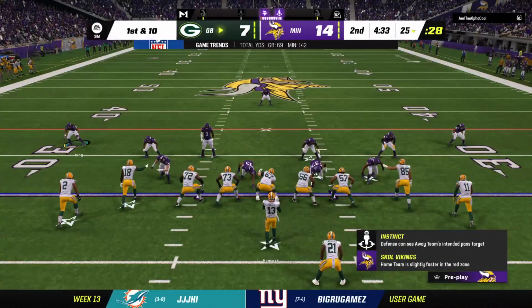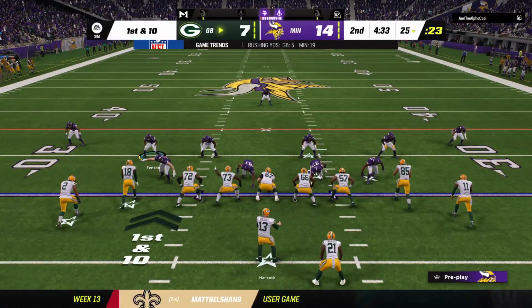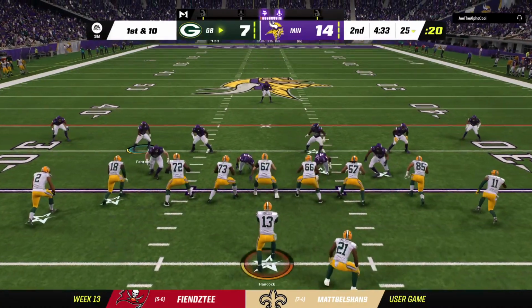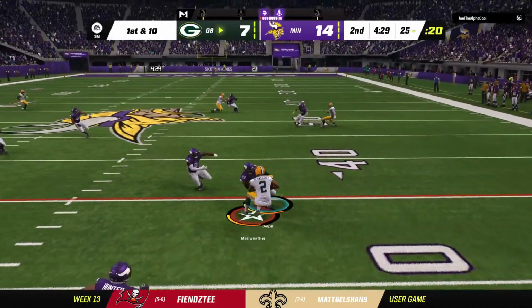The Packer offense ready to get their next drive underway. Last time out, they had the fumble. That led to the touchdown. Not a great look on either side of the ball as the defense gave up the points too, Charles. But they've got to take care of the football and do better here on this possession.